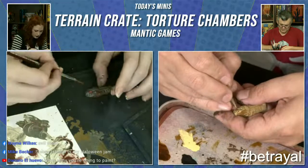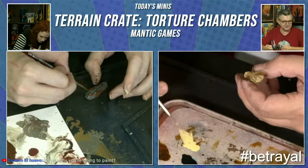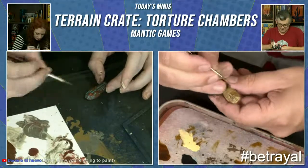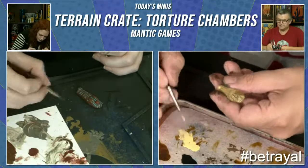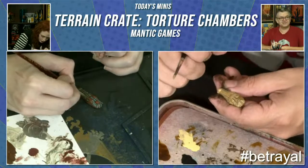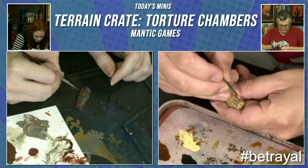Question from the chat. What army are you gonna paint? Oh, that is a strange question there, Daniello. You mean on the show? If it's on the show, we're not actually going to be painting any armies on the show. But today we're painting terrain from a terrain crate from Mantic Games. I know I'm painting a sarcophagus, but it's from the torture chamber set. We have the other torture devices sort of on the table here. Once the wash is dry, we'll get to put a dry brush on.